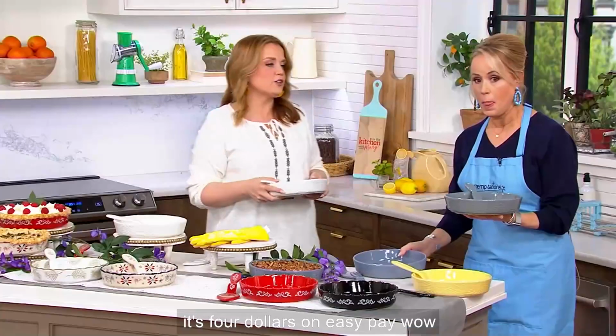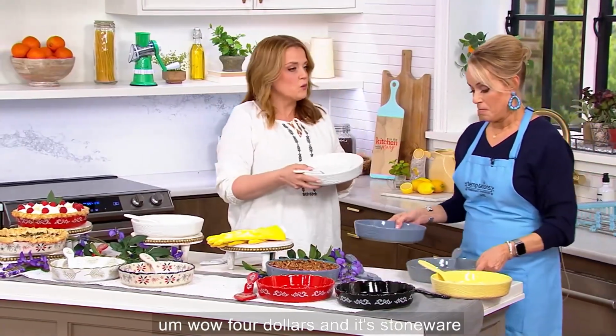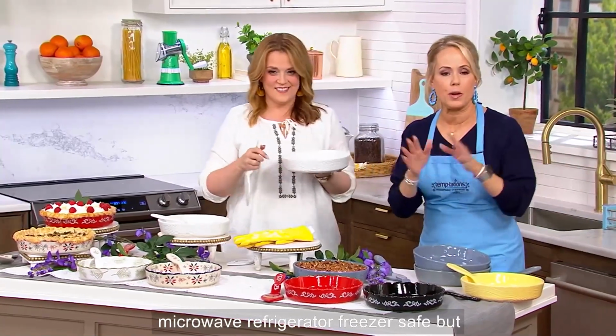So it's $4 on Easy Pay. Wow, $4, and it's stoneware. It's Temp-tations stoneware. That's right. That makes it oven safe to 500 degrees, microwave, refrigerator, freezer safe.